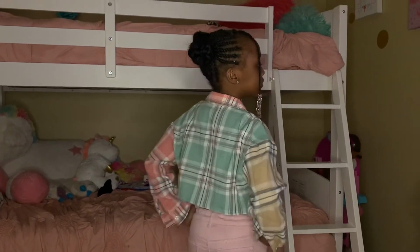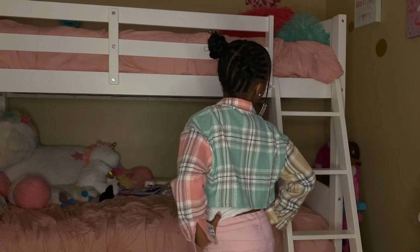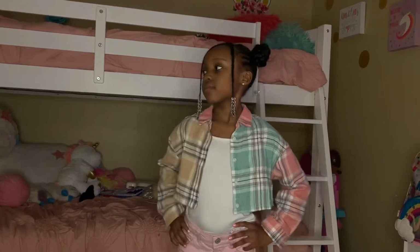It's these cute pink pastel colors, you know, that give you more of a spring vibe. Excuse my baby in the background, yeah, she's so loud. But yes, I love this. What you think about this shirt?